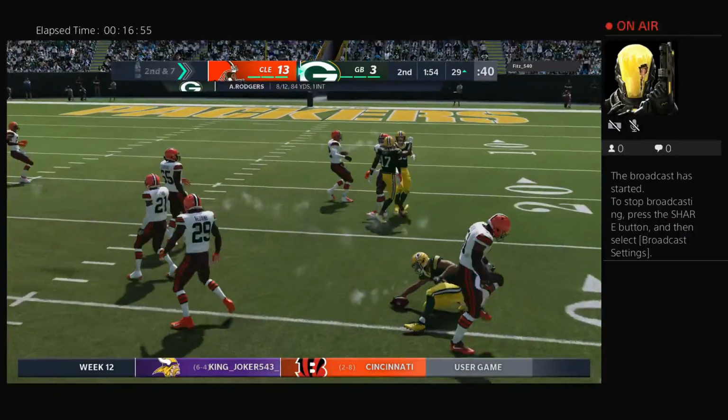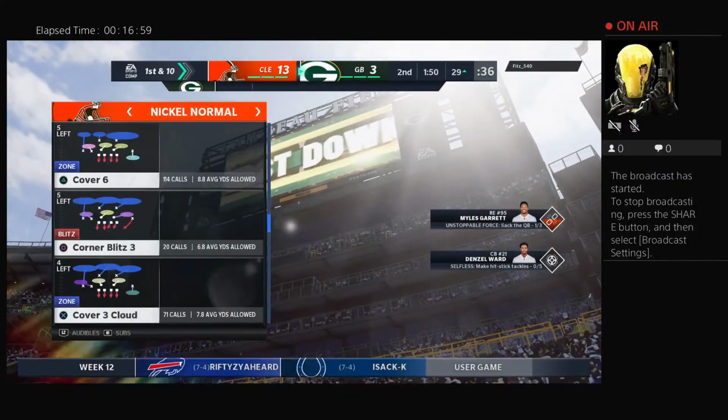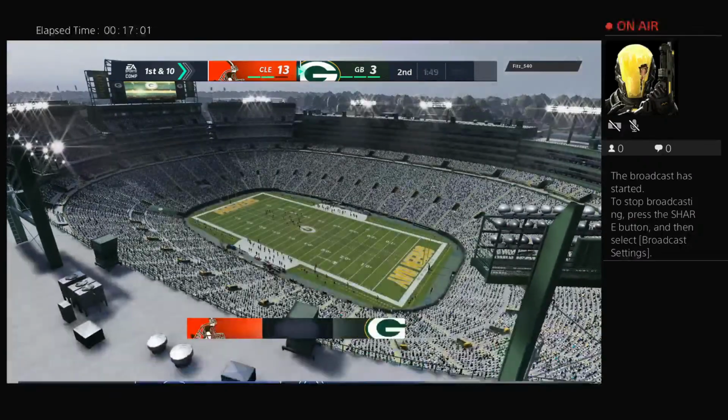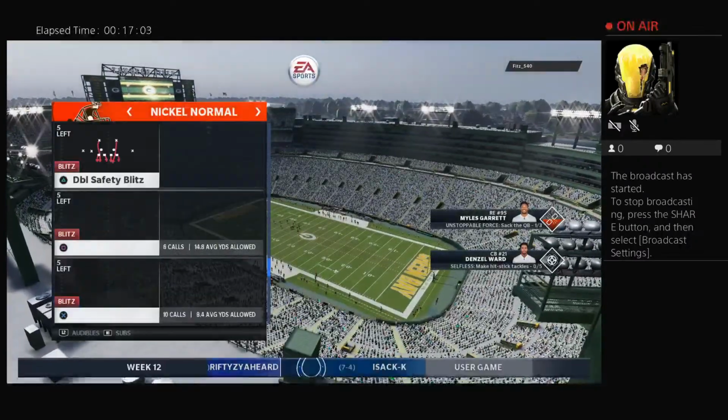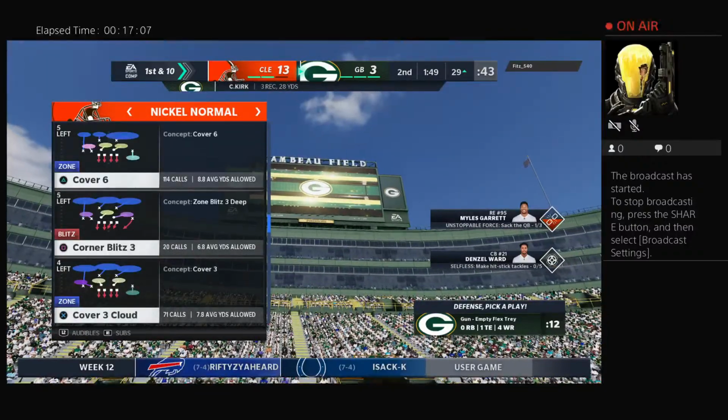The throw over the middle taken in. And they're going to have another first down as he's going to be tackled at the Browns' 29-yard line. Now a timeout called for by the defense. And they'll be disappointed to have to burn one there after giving up the first down.